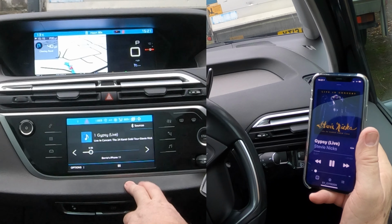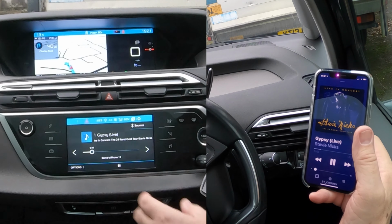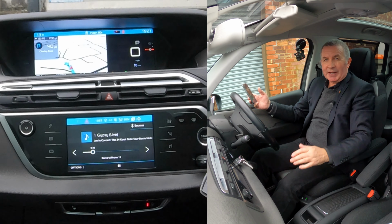So we'll click on Bluetooth, and there you see Gypsy, both playing. If I was to turn that up, you'd hear Stevie Nicks blasting through these speakers. That's how you do it.